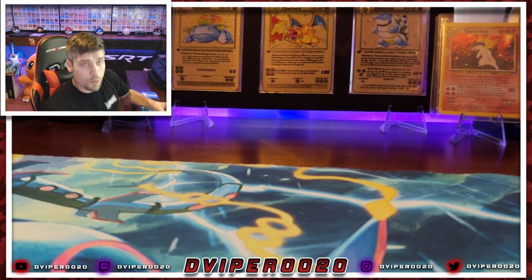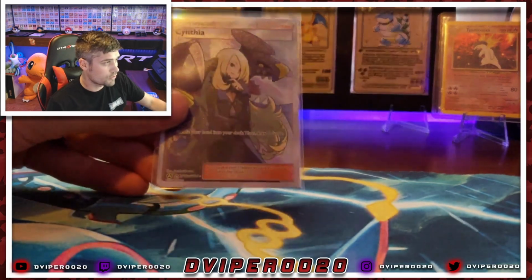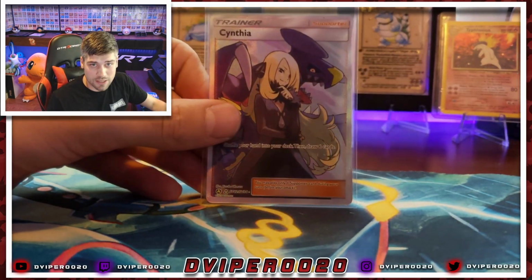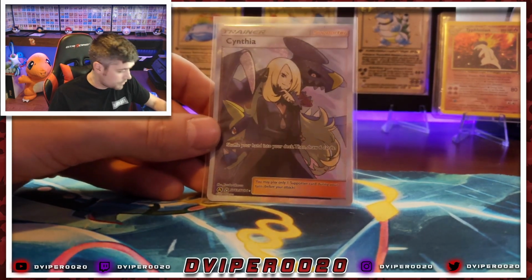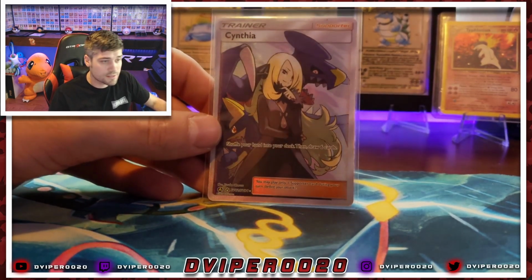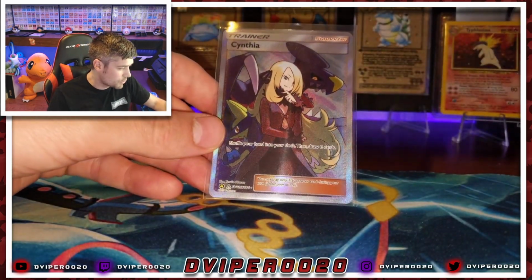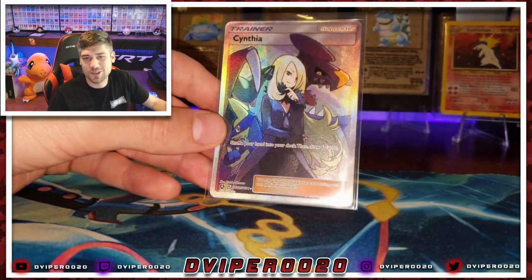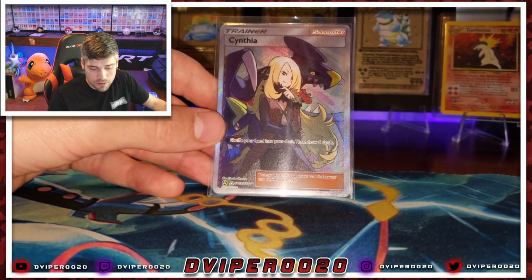All right, and you know me, I'm not a big trainer guy. However, when I pulled this Full Art Cynthia, I was super psyched, and I said, you know what, that's a clean card, very, very clean card. So I gotta send that one in. And plus, she has a shiny Garchomp and Lucario behind her, which is pretty dope. At least I think it's shiny Garchomp. It's hard to tell, right? But super, super nice looking card again.